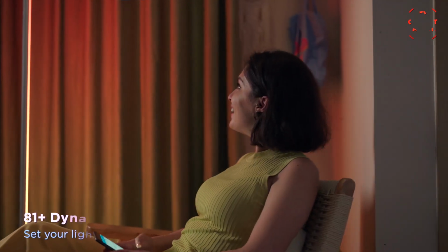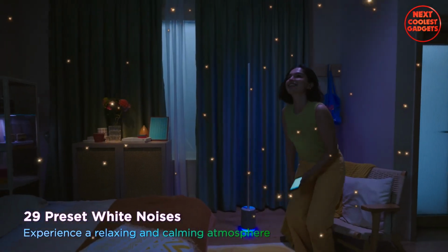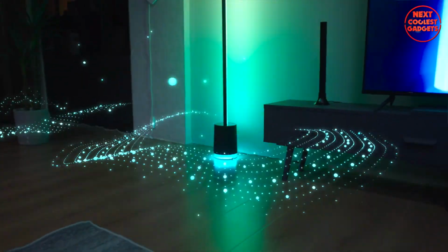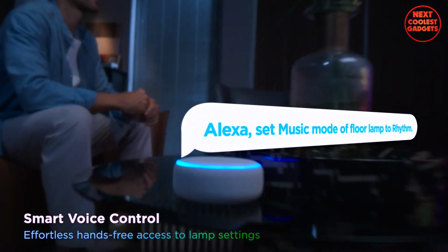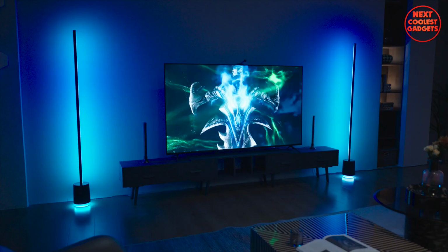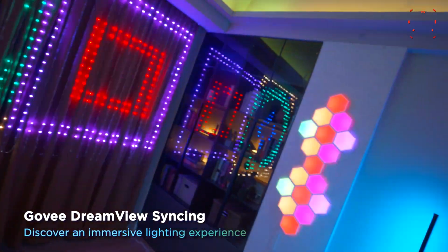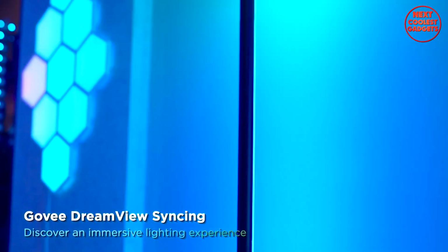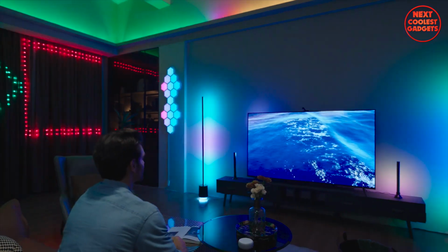With 81+ dynamic scene modes and 29 preset white noises, you can create the perfect atmosphere for any occasion. It is designed for convenience and ease of use. The Smart Voice Control feature allows you to control the lamp settings using your voice, providing effortless hands-free access. Additionally, the GOI DreamView syncing feature allows you to create an immersive lighting experience by synchronizing the lamp's lights with your music or videos.